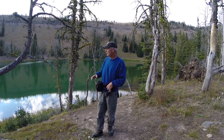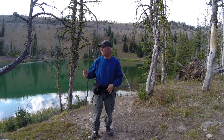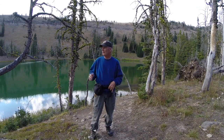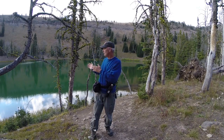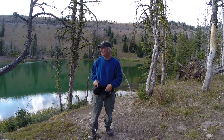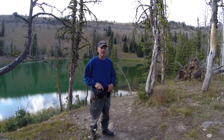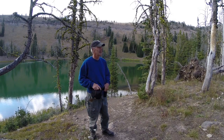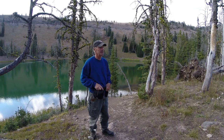It's nice and quiet. Real nice lake. There are no streams running into the lake and no stream running out of the lake. So apparently this lake has a spring down the bottom of it somewhere. Really nice clear water. Quiet, cool, really nice up here.